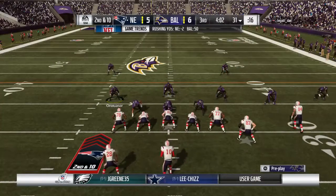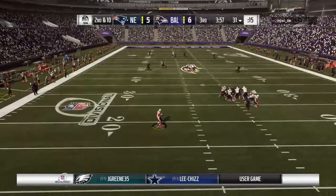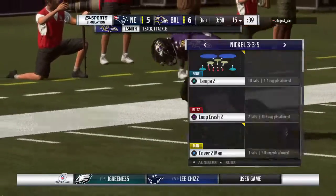Line of scrimmage, the 31 as they line up 2nd and 10. Back to throw now on 2nd and 10. Buying time to his left. And a big loss here as he's taken down.